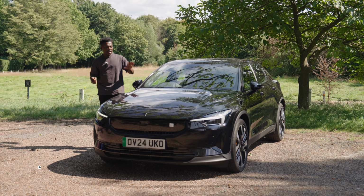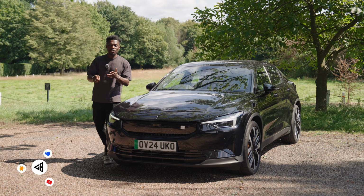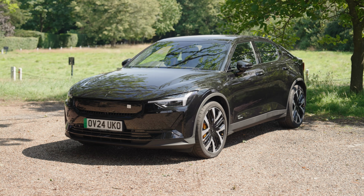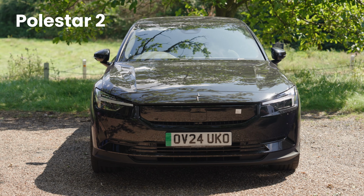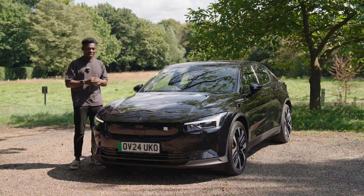When it comes to electric cars, Tesla's seems to be the benchmark for what you'd expect in terms of range, the charge speeds, the space in the car, and so on. But this, the Model Year 24 Polestar 2, can give you up to 406 miles on the WLTP, which is a lot. Let's talk about it.